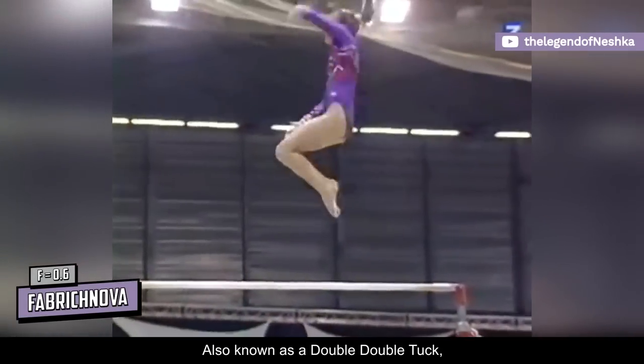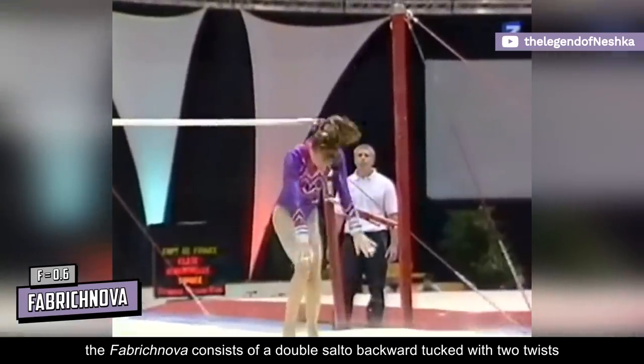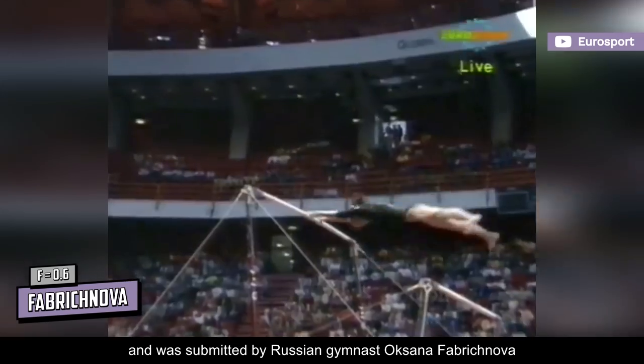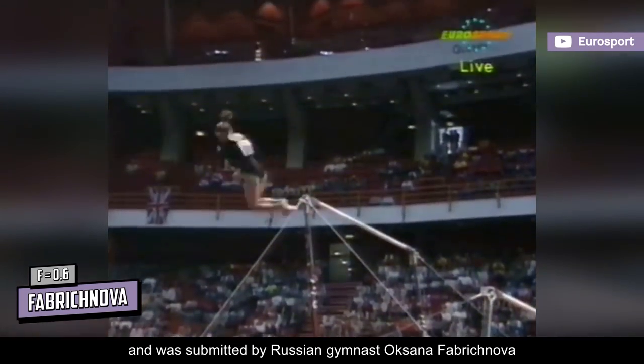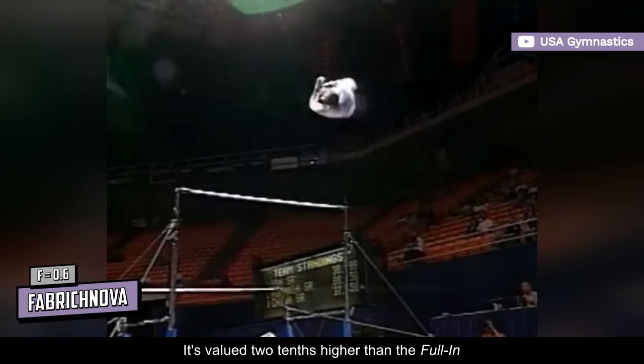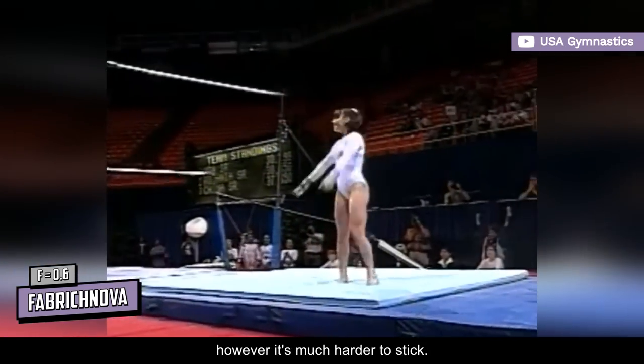Also known as a double-double tuck, the Fabrichnova consists of a double salto backward tucked with two twists, and was submitted by Russian gymnast Oksana Fabrichnova at the 1993 World Championships. It's valued 2/10 higher than the full in, however, it's much harder to stick.